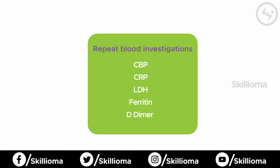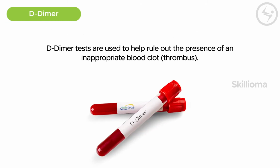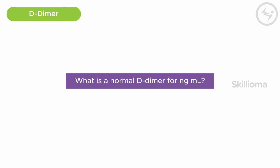Let's look at these important numbers a little deeper. D-dimer. D-dimer tests are used to help rule out the presence of an inappropriate blood clot. Some of the conditions that the D-dimer test is used to help rule out include deep vein thrombosis, pulmonary embolism. And what is a normal D-dimer in ng per ml?